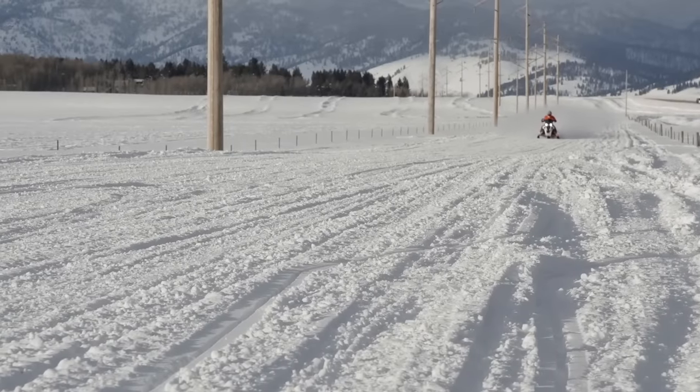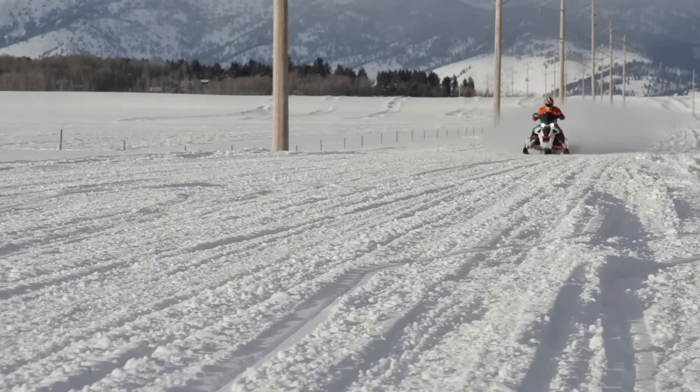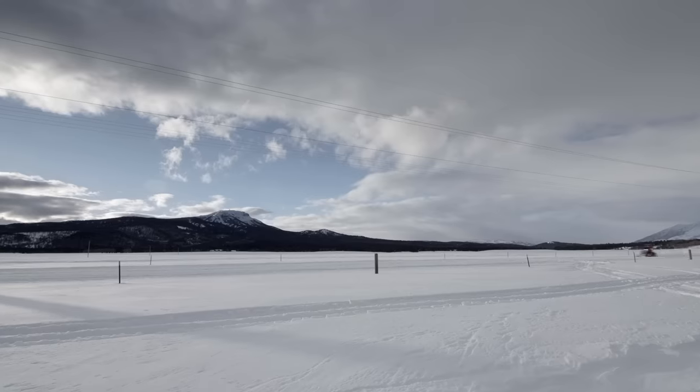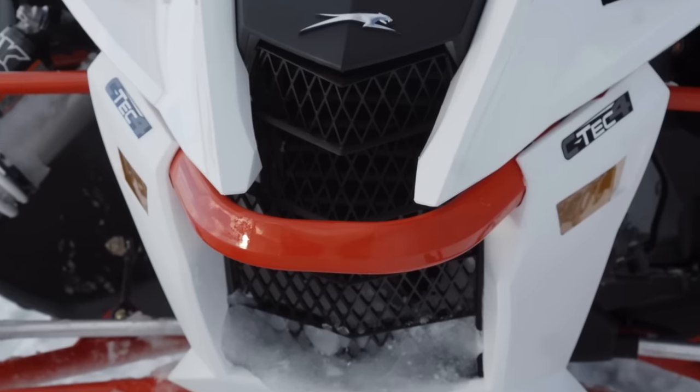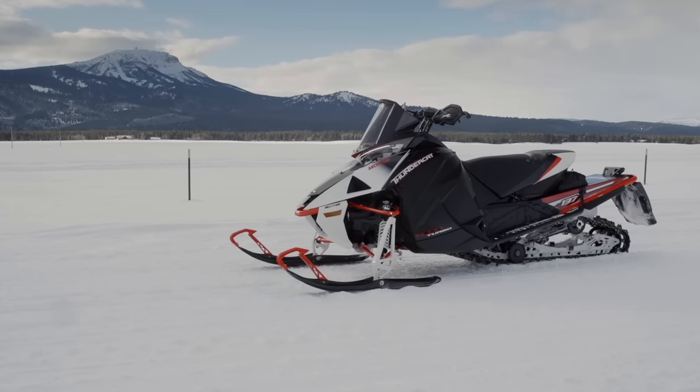We're super glad Arctic Cat has reintroduced the Thundercat name with a sled that is absolutely worthy of the title. They claim this is the fastest production snowmobile ever made. Is it fast? Oh yeah. Its peak 180 horsepower is realized around 8,700 RPM, and in 30, 40, 50, and 60 mile per hour roll-on starts, it pulls like a freight train.